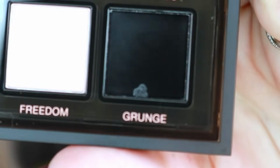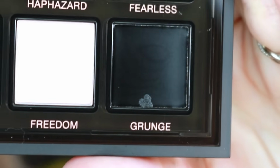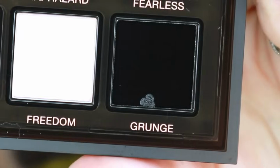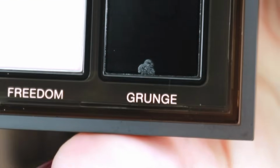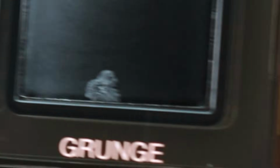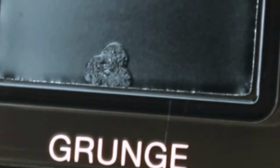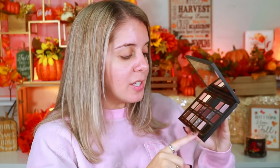I literally just picked up this palette yesterday morning, and it could be nothing, but it could also be something. I don't know. I don't want to speculate. I just have never seen this before in one of my palettes, so I don't know if it's just extra product or if it's anything else. I'm just more cautious now because we've seen too many brands roll out with palettes that do have mold in it or do develop mold over time. I'm not just sitting here trying to say that that's what this is. I genuinely don't know what this is right here. It does look a little sus, but I didn't want to touch it just in case.